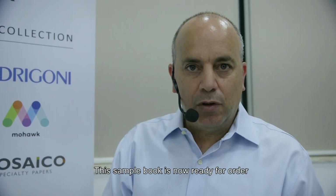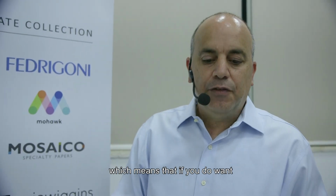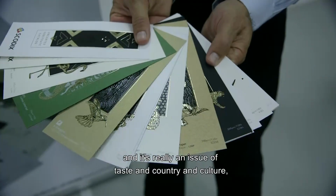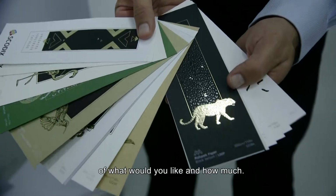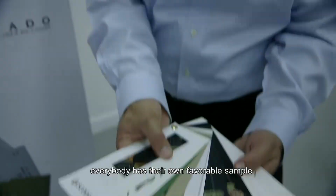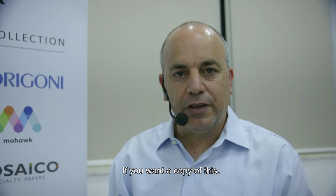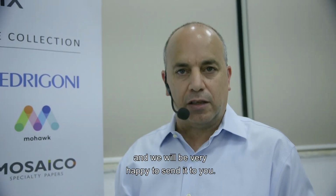This sample book is now ready for order for each one of you, which means that if you do want a copy of that being sent to you, and again, some of those samples are amazing, and it's really an issue of taste and country and culture of what you would like and how much. And of course, in our team, everybody has his own favorite sample within this booklet. If you want a copy of this, you just need to go to our website, register, and we'll be very, very happy to send it to you.